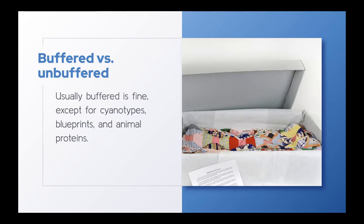So a crazy quilt here, like this one, would often be a mix of fabrics. And if there was silk in that mix, even if the rest of the fabrics were cottons and linens, non-animal proteins, you'd still want to wrap that quilt in an unbuffered tissue because of the animal proteins in the silk. So a little sidebar there for this unbuffered versus buffered papers.